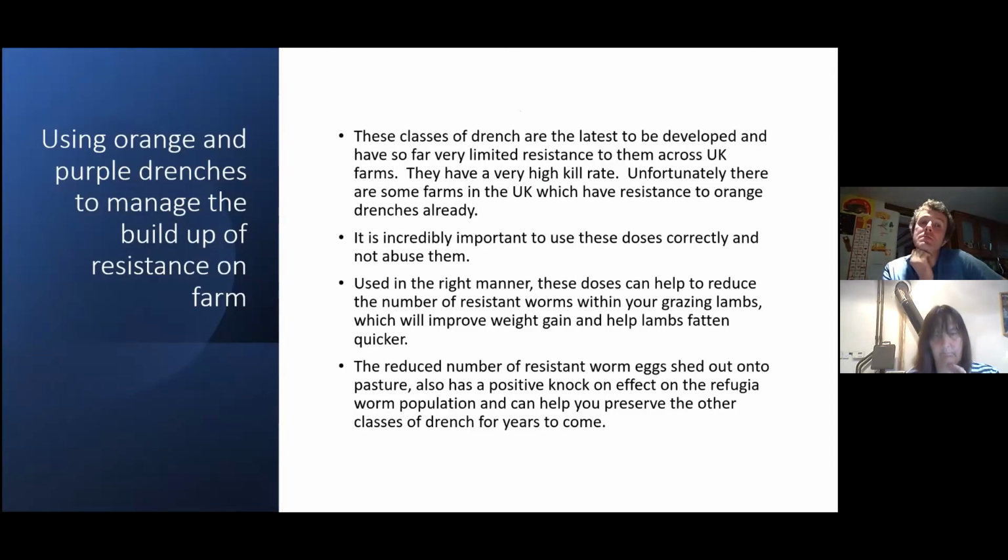These classes of drench are basically the latest to be developed. We're steering away from saying that they're new, because they actually came out 10 years ago, which is important, because a lot of farmers might think, it doesn't matter because I'm sure they're going to bring out some new classes of dose in the future, and I'll be able to use those. It's been 10 years since we had the last new dose. These things are not quick. They are not something you can churn out year after year. They take a long time to put together and get into production.